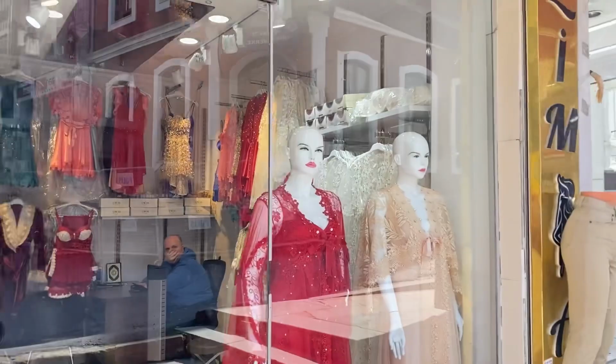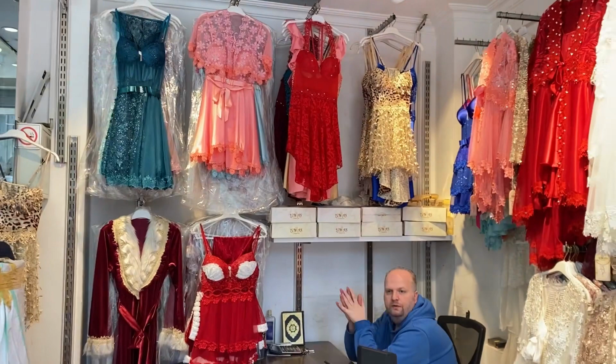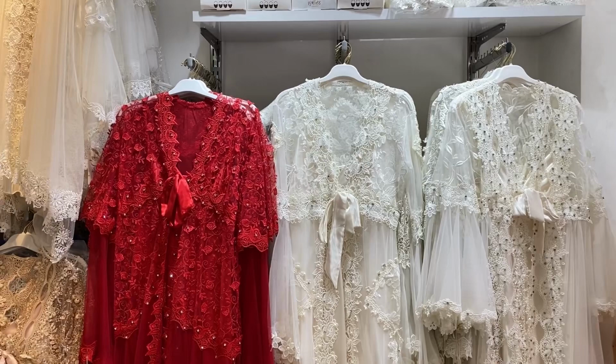Okay. Merhaba. Arabic yok, unfortunately. This is lingerie? Okay. This is really fancy lingerie.